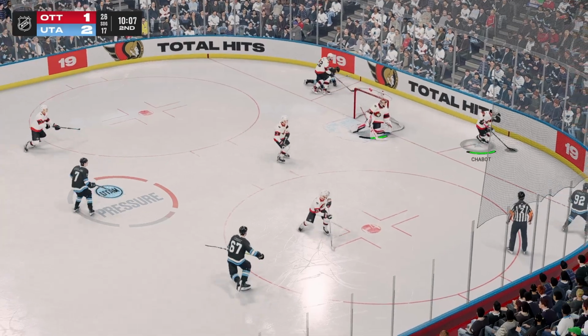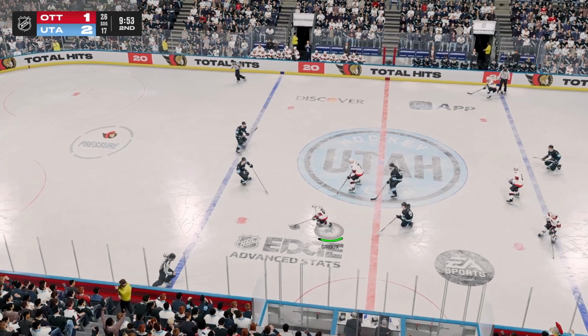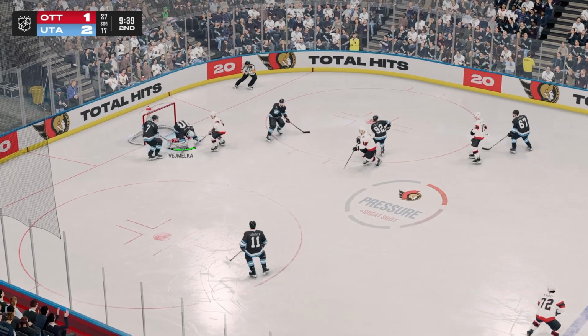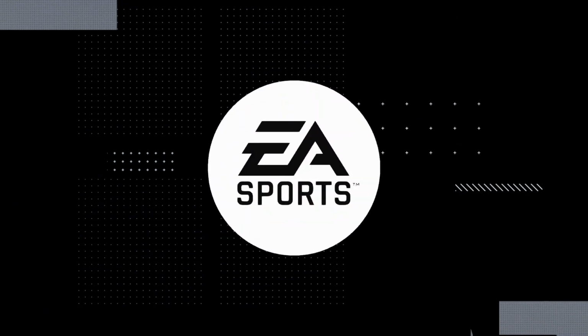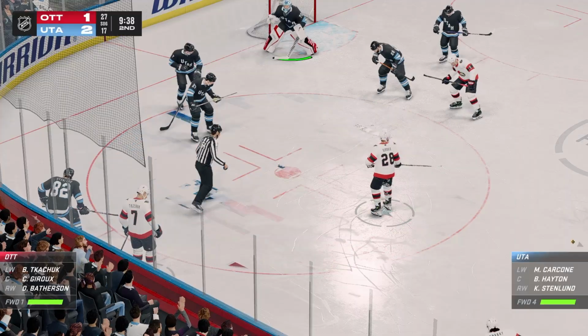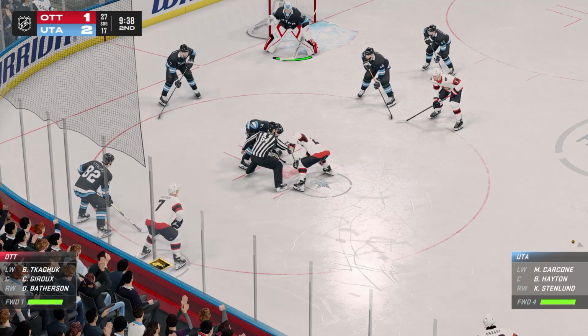Fantastic save! The shot's coming from the middle of the ice, and it has some heat on it, but he's ready and waiting for it. He's in position, and he makes the save. Puts it on net. Oh, gets a little piece of it and keeps it out of the net. The Senators have been the busier team offensively with plenty of scoring chances, just no finish, and they trail here in period two.